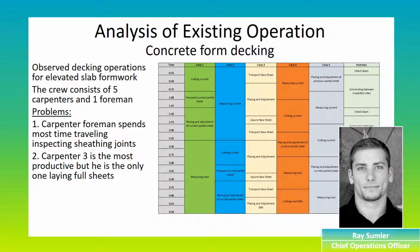We observed the decking operations for the elevated slab formwork. To accomplish this, the contractor is using a 6-man crew, with 5 of them being carpenters and 1 foreman. The foreman was there for oversight and quality control inspections. Carpenters 1 and 2 were measuring, cutting, and installing partial sheets of decking around the points where the columns protruded from the elevated slab. Similarly, carpenters 4 and 5 were accomplishing the same activities for the boundary of the slab. Carpenter 3 was the only individual laying full 4x8 sheets in the open area between each boundary. This was by far the most productive member of the crew per square footage of sheeting laid.